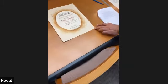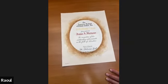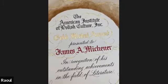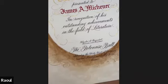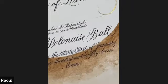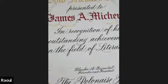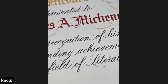The next one is a certificate of recognition for James Michener, a novelist who was presented the gold medal award presented by the American Institute of Polish Culture in recognition of his outstanding achievements in the field of literature. Now in this piece, you can see a little more clearly the little tiny gaps that she leaves at the bottoms of her strokes at the baseline.